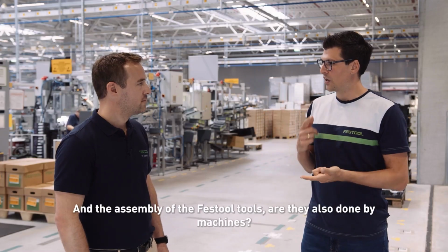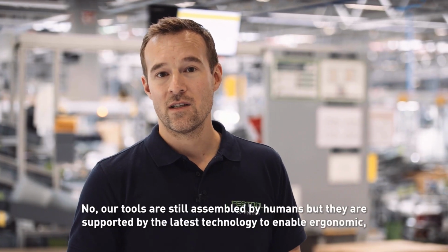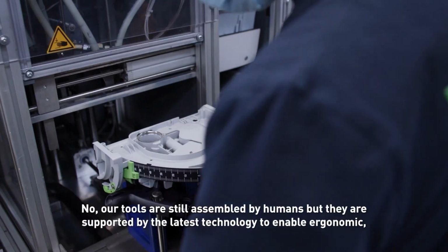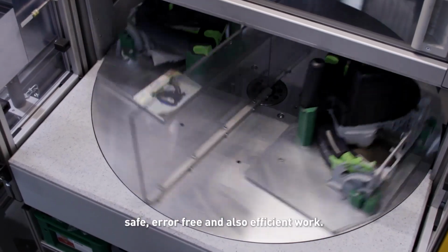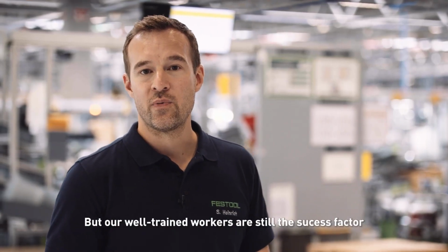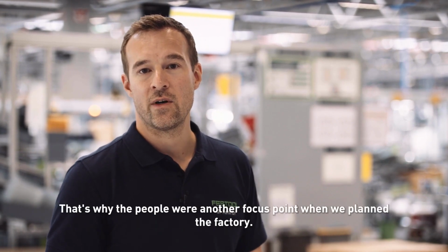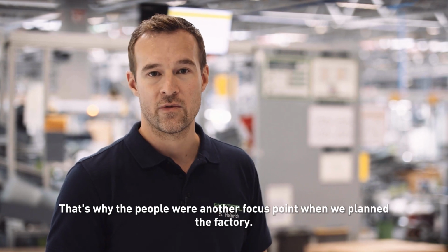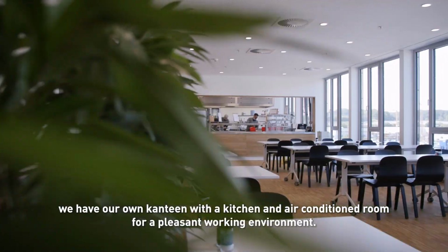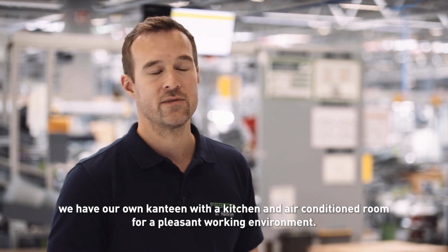And the assembly of the Festool tools, is that also done by machines? No, our tools are still assembled by humans, but they are supported by the latest technology to enable ergonomic, safe, error-free and also efficient work. But our well-trained workers are still the success factor for the premium quality that our customers expect from Festool. That's why the people were another focus point when we planned the new factory. We've put a lot of emphasis on modern and bright workplaces. We have our own canteen with a kitchen and air-conditioned rooms for a pleasant working environment.